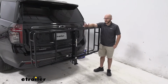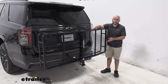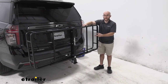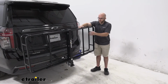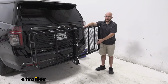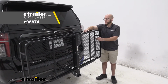So my final thoughts on the etrailer cargo carrier: if you need extra room in your Tahoe, which to be honest, if you have a big group, you probably will, this is a great choice. It has a 500-pound weight capacity and it's made out of steel, so you know it's going to be sturdy. It's going to be able to handle anything you throw at it. Along with that, this great system that it has, it's going to be able to hold all of your more liquid, moist items that you may have, say you went on a kayak trip. You're not going to have to worry about it being enclosed in your vehicle. It's going to be able to air out, and you're not going to have to worry that much about rust. But that was a look at the etrailer cargo carrier on our 2022 Chevrolet Tahoe.